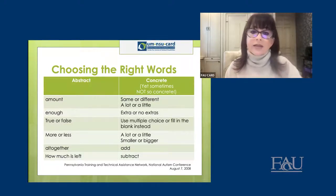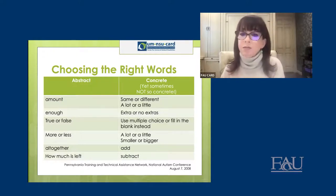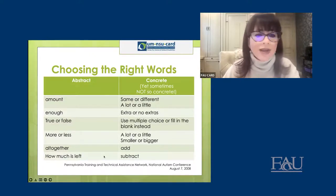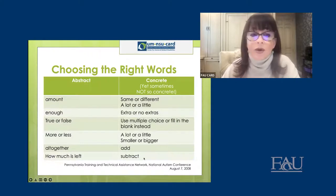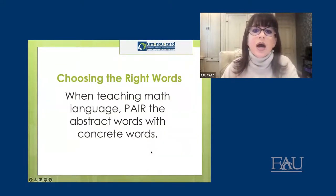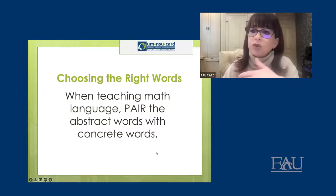So we might refer to a group of objects as, which one has a lot, which one has a little, which one is smaller, which one is bigger. And then we'll pair that with which has more, which has less, which is slightly more abstract. How much is left? That's also quite abstract for our kids. And subtract is a little more concrete. We pair the word subtract with takeaway and the symbol minus. But then we also have to teach them that how much is left means we're using the skill of subtraction. So always pair the abstract with the concrete, because eventually they will see that more abstract word as they get older, as the math demands get greater.